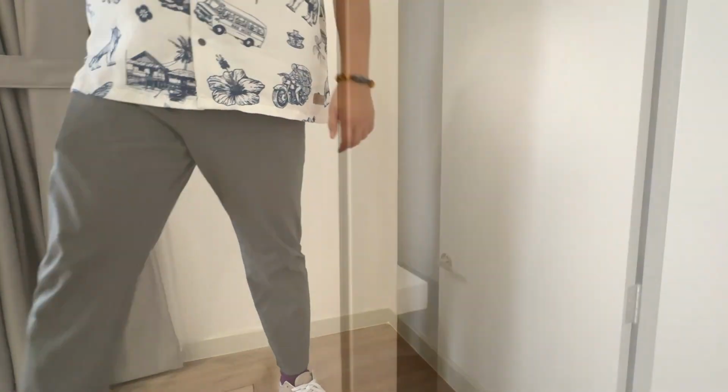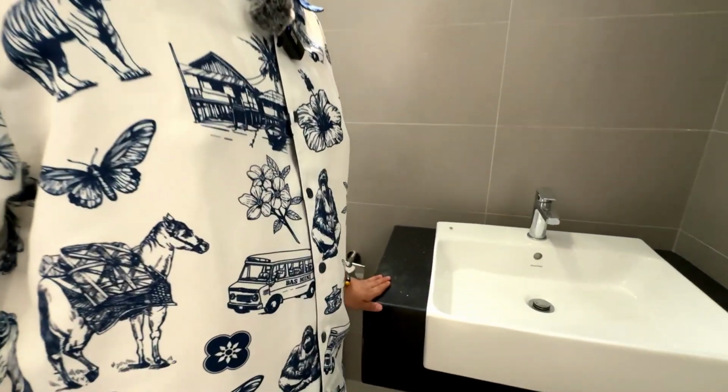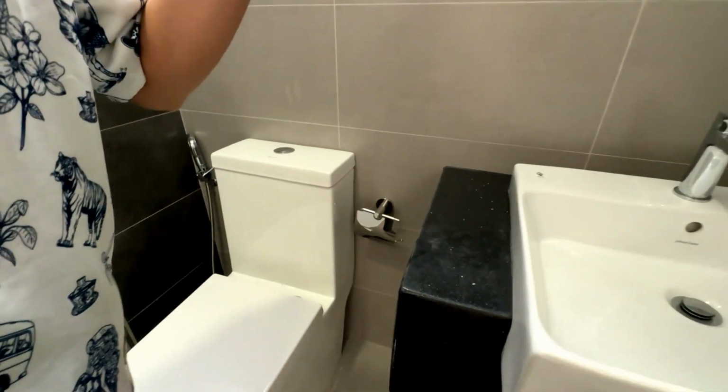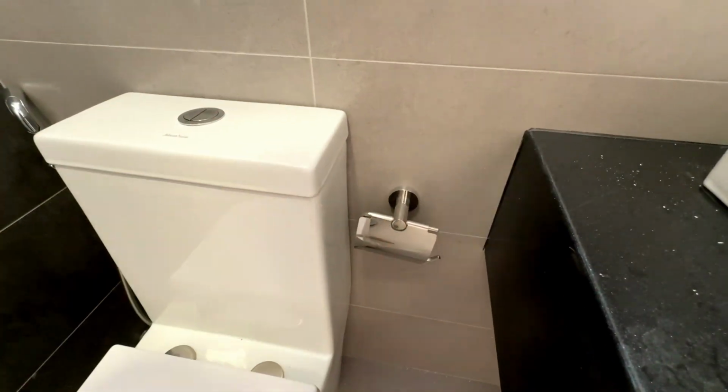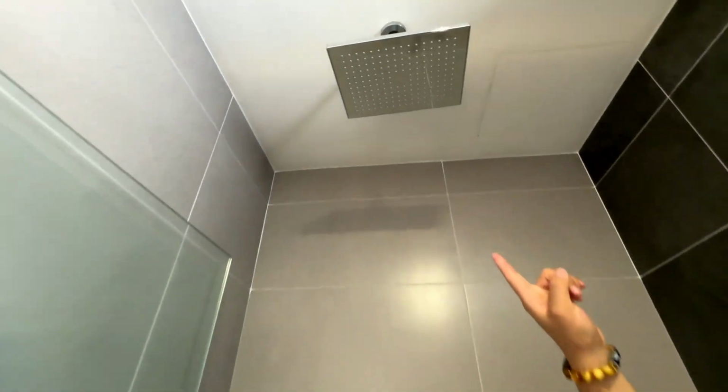Okay, we move on. This is the master bathroom. And there are some differences in the fittings. Here has a vanity top. And also, I didn't mention, there are also toilet holders here. And the same shower screen and shower head, but there's a rain shower right here. Very nice. But why not all bathrooms get a rain shower lah?